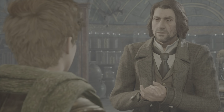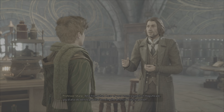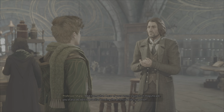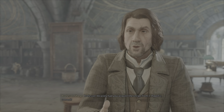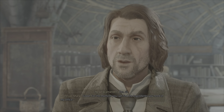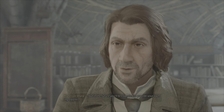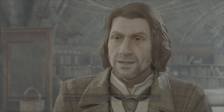Well done. And from what I hear of your recent exploits in Hogsmeade, you'd also do well to practice brewing the defensive Edurus potion. Professor Weasley had you acquire the recipe from J. Pippins, correct? Yes, sir. Good. For the moment, you can find the ingredients you need in my office. But in the future, you'll be expected to provide your own ingredients.